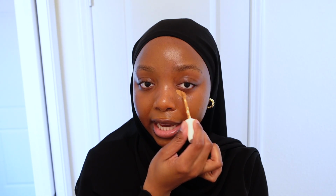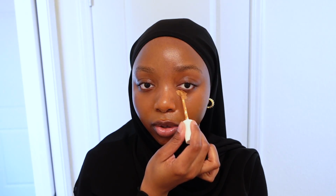The next step is, of course, concealer. I'm going to be going in with my Fenty Beauty concealers in the shade 410 and 385. 410 is my exact shade. 385 is my highlight shade. I just take the lighter shade and put it on all of the hollow parts of my face that I want to bring out beneath my cheeks, kind of where my cheek meets my mouth, and then right above my lip.